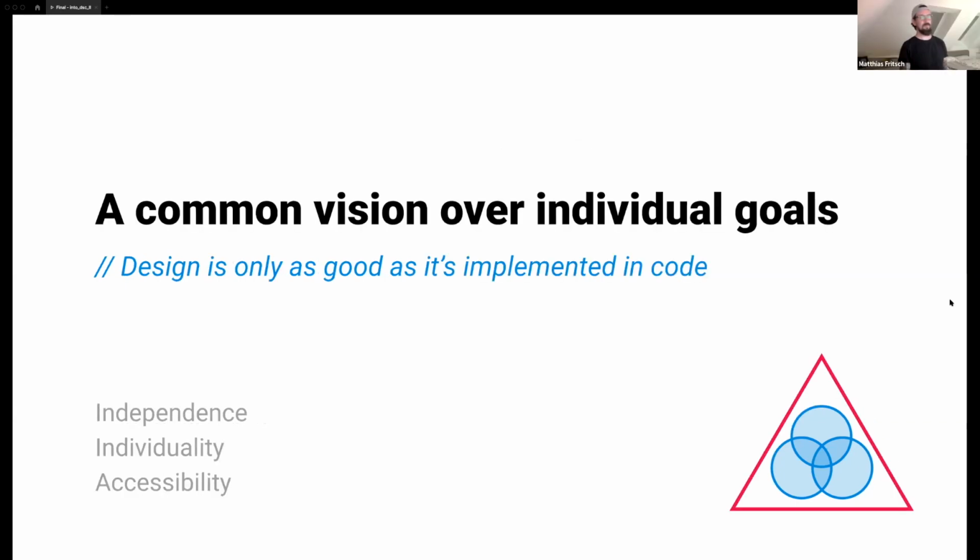Yeah, and to wrap it up, for sure, it's a common vision over individual goals. So yeah, you heard it before. It's similar to every approach when it comes to, I would say, design system thinking. So you need that aligned vision and those aligned goals. For sure, especially when it comes to a multi-brand design system, we focus on the independence and individuality of each brand, and on top of that, a really awesome topic is accessibility. Through the visualization here on the right, this common vision is, I would say, the glue for all the other pillars or principles.